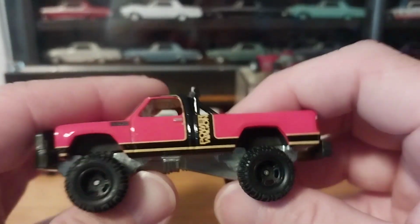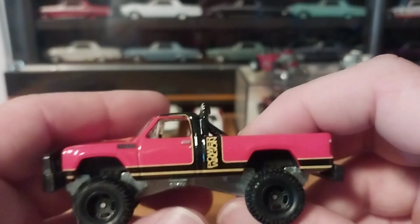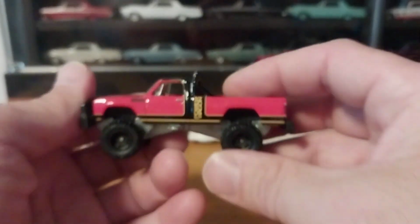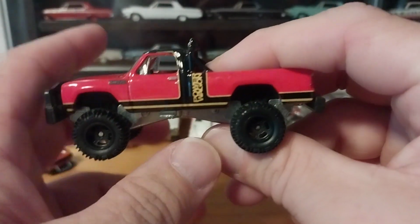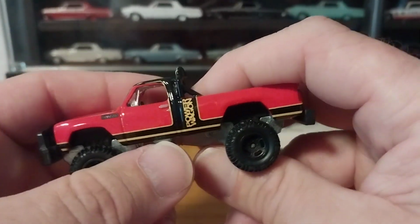So they could just do some standard stock Dodge Power Wagon long wheelbase. So that's pretty cool. And this long wheelbase truck is very cool. Much better proportions than Greenlight's long wheelbase. I don't know what's up with that truck.